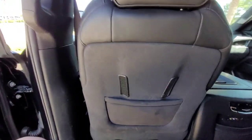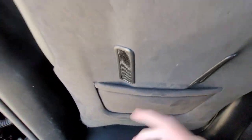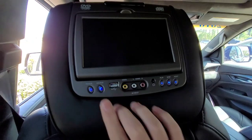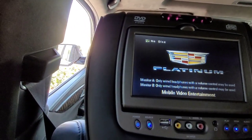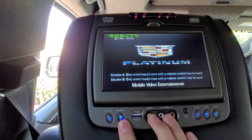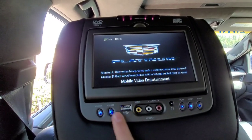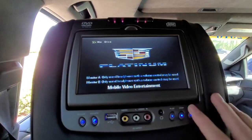As I mentioned, there is this suede material all throughout the interior, even on the back of the seats. A little storage pocket there. Look up here, you do have a little TV screen, DVD screen, so I can turn it on. And there's no disc right now, but if there was, I would be able to watch it on here. So I can switch through the source. I've got monitor 4, disc, auxiliary 2, and back to monitor 3.